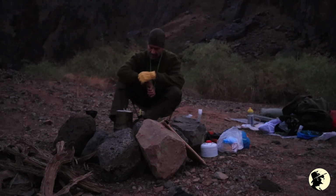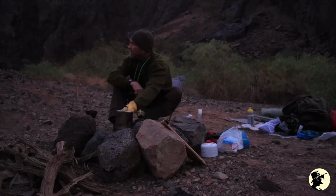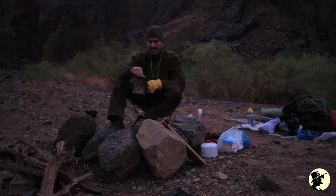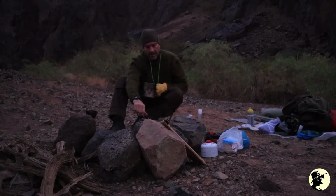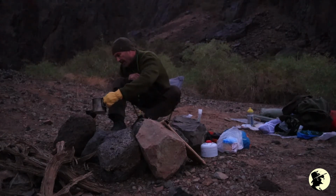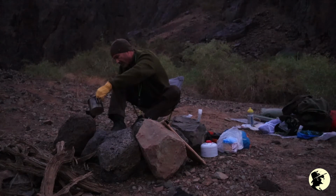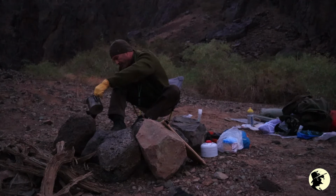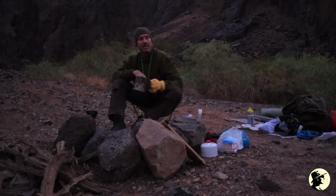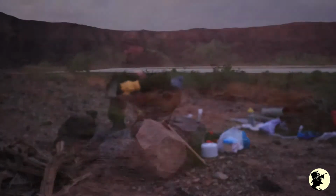Good morning. It's 6:30. Sunrise is in about 15 minutes. I got up about half an hour ago. I packed up everything from the tent and I'm just brewing my first coffee. It only went down to maybe 14 degrees last night, so it was quite a bit warmer than I was expecting.